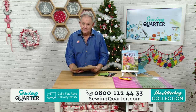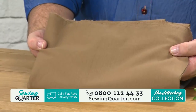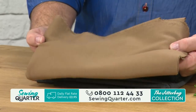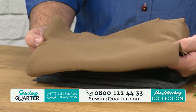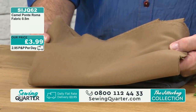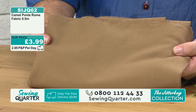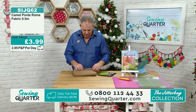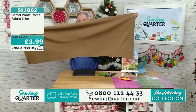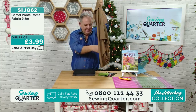Camel in the Ponte Roma. Looks like cashmere, doesn't it? Team that with your oranges or your greens. Graphics coming in. $3.99, half a metre. Oh, the camel's very limited. It's very wide as well, this fabric, by the way, look. Very wide camel, that one was.